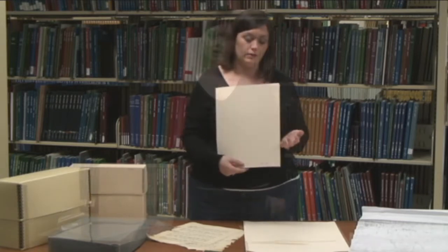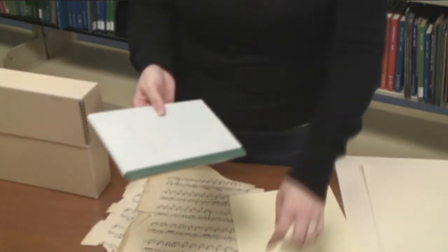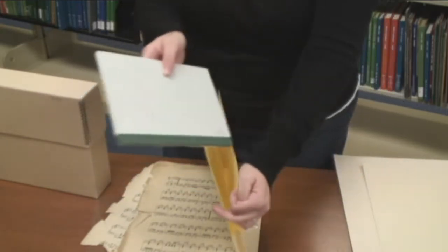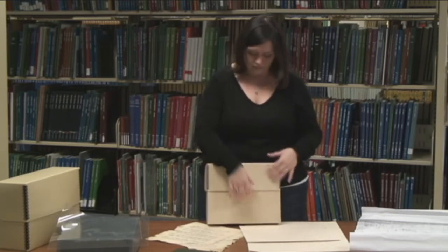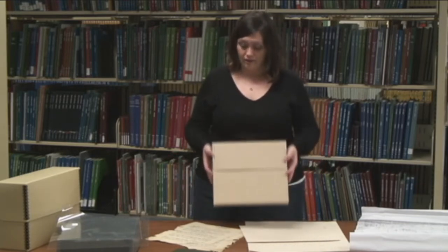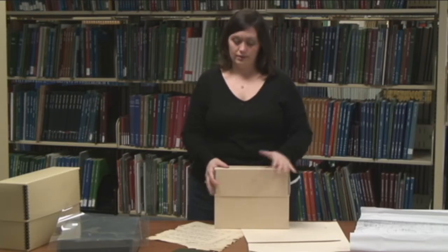Let's say we were given a Civil War soldier's diary. My recommendation to you would be to folder it in an archival folder. You always want to put the spine facing down and then box it so that it stands upright. There you go. It's archivally safe. These boxes are not, again, not your standard Walmart boxes. These are archivally safe. They're made out of similar materials. They're tested to be pH neutral, which means it's going to protect your documents.